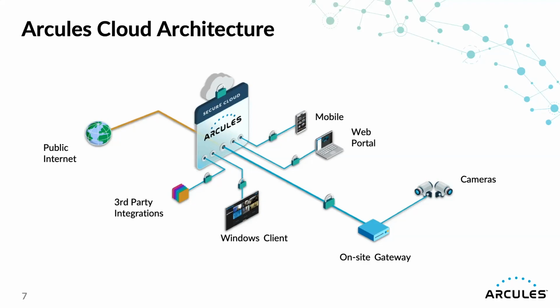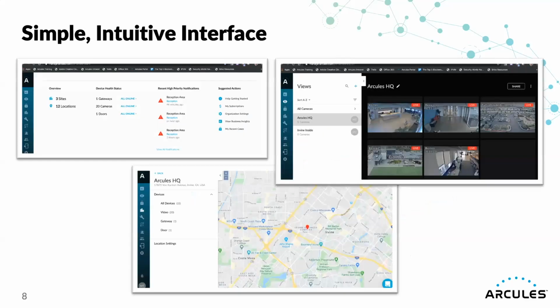One great feature about Arcules is that it's compatible with most ONVIF certified and many IP cameras from Axis, Sony, Bosch, Hanwha, and others, meaning that you may not have to rip and replace your cameras, further saving on your capital costs. This is a quick look at the Arcules easy-to-operate interface.